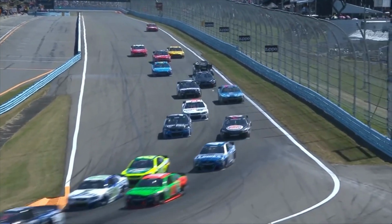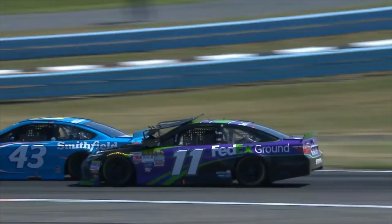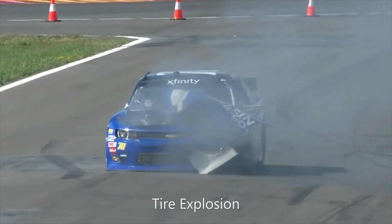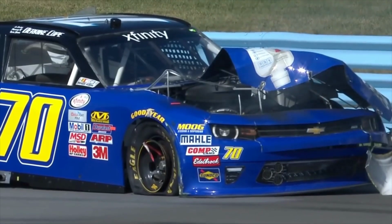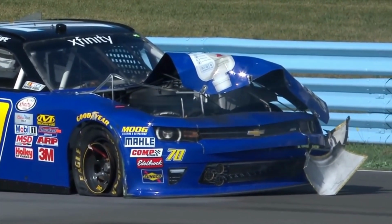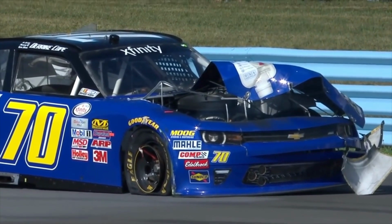When the restart came, he got into the back of the 38. He's able to see, but because of the possibility of something flying off of that car, they're going to black flag the 70, Derrike Cope. A lot of damage to the front of that race car. The hood flew off, it looks like, but a lot of bracing damage also underneath the hood. And the caution comes out now for the 6th time.